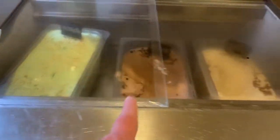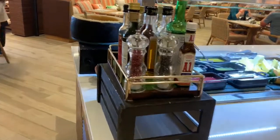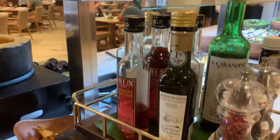Pistachio ice cream, chocolate, and caramel. Some toppings. And over here we've got a little beverage station, so they'll bring you your drinks. All kinds of sauces. I love this.